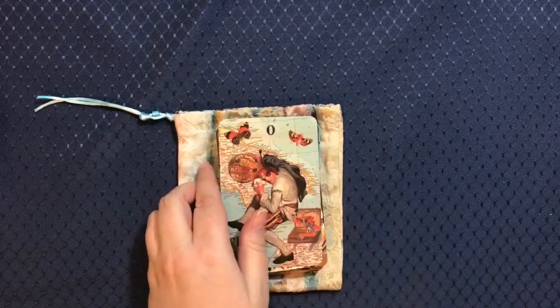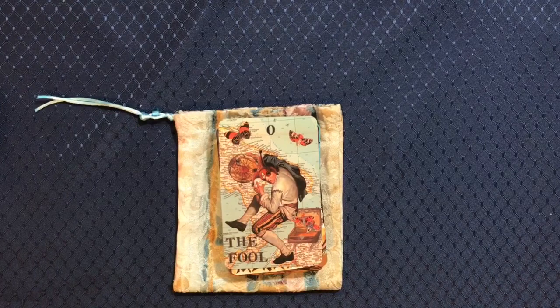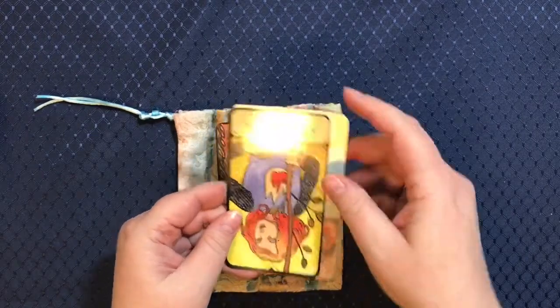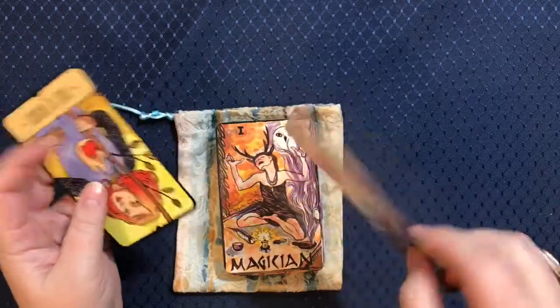Size-wise, they seem to be pretty much standard tarot size. Here's the Sassy Burrito. Oh, they're actually a little bigger. They are just a teeny tiny bit taller and a little bit wider than my sassy burrito.